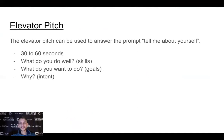And oftentimes, a lot of us just get nervous and blurt out whatever comes to our mind. My name is this, and I've lived here for this long, and I enjoy doing this in my off time, right? Or whatever else. And it doesn't ever really add value to us as a candidate. So to take advantage of that question, to actually add value, we can use something called the elevator pitch.